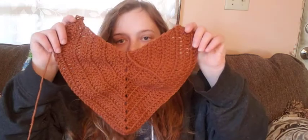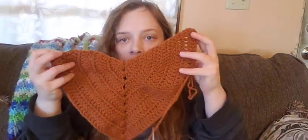It's going to be a triangle shawl. Right now, all we have is double crochets. But there is going to be a technique in it that, if it works out the way I've planned it, will turn out beautiful, and it's going to be so practical and useful for your wardrobe. You're going to want to make it in every color.